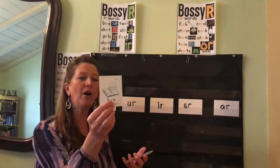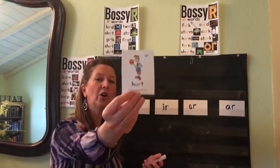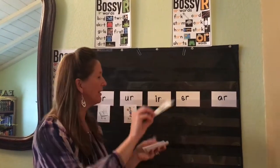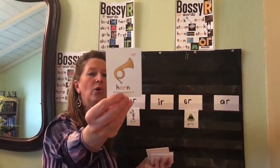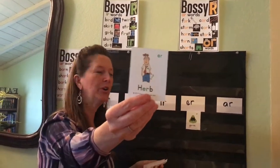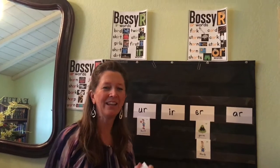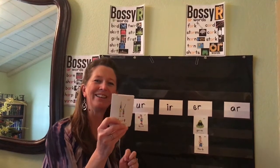My first one is OR, torn, and that goes with OR. Next one is hurt, and that goes with UR. Then I have germ, that goes with ER. I have a horn, that's OR again. This is herb, he goes with ER. So you're sorting your cards and practicing your reading. You can also use these cards in a game called Go Fish, and I'm going to teach you that.